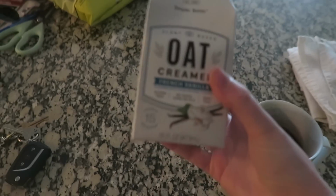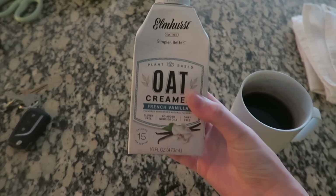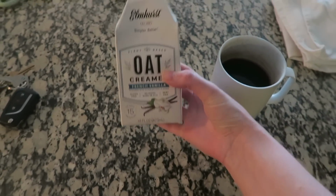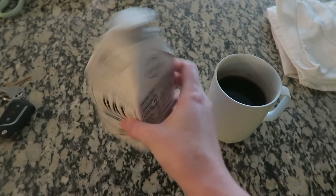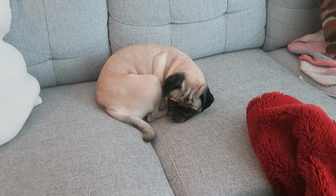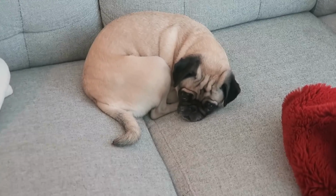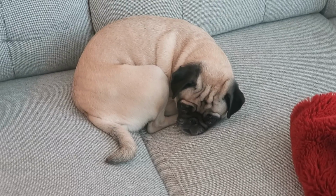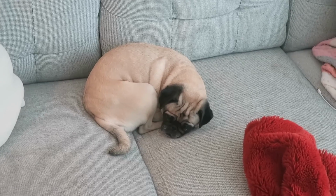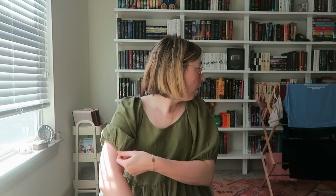Treating myself this morning. Clay picked me up some oat milk creamer, vanilla, from the store yesterday, so I'm gonna make this fancy. Matilda has stolen my seat this morning, looking like a little cinnamon roll. She's like, leave me alone. I'm relaxing. Hi everyone, good morning. Coming at you from my office. We have my laundry drying over there, just ignore it.